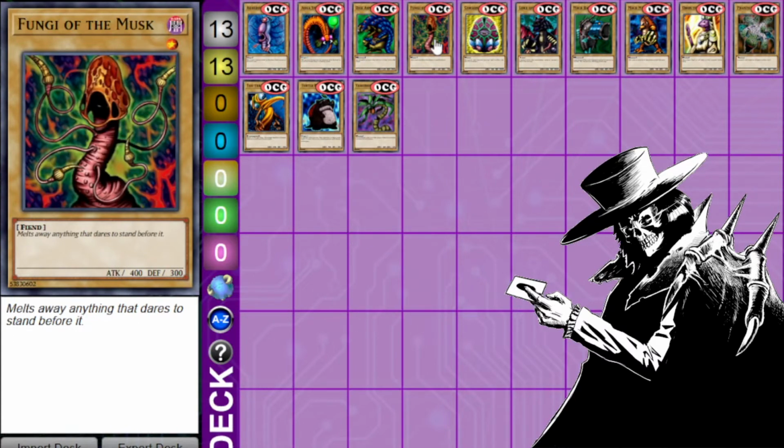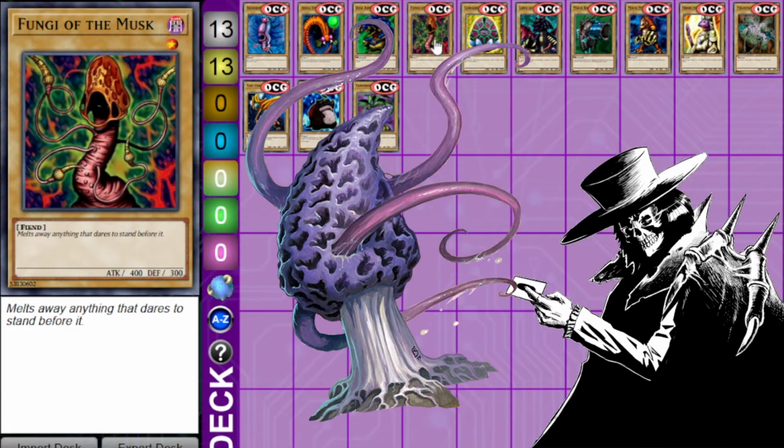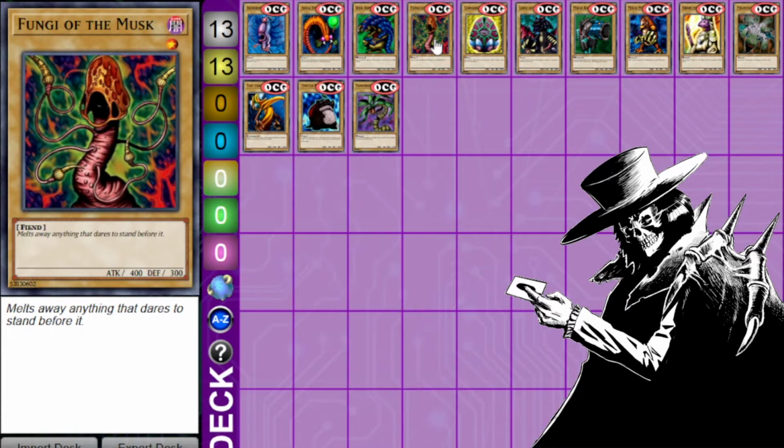Next up we've got the Fungi of the Musk, a level 1 fiend with 400-300. And it melts away anything that dares to stand before it. Looks a lot like a jellyfish if you ask me. It's got tentacles too. I think in the game Dungeons and Dragons, they have something a bit like this called a violet fungus. I'm not quite sure, but I really like the design.